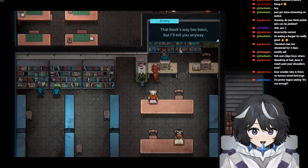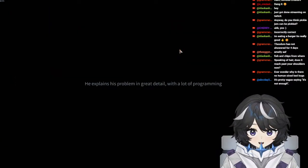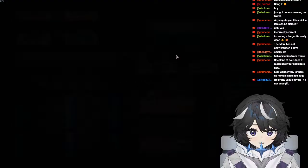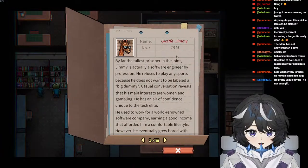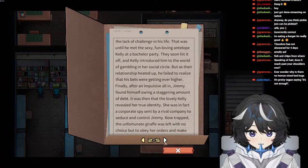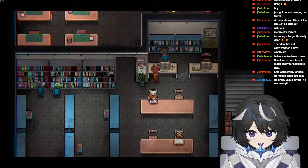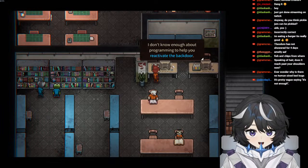Alec, it's pretty vague saying it's not enough. Agreed. He explains his problem in great detail with a lot of programming jargon. I see. By far the tallest prisoner in the joint. Oh my god. Oh god, this goes on forever. I don't care, Jim. I'm gonna be honest, I don't care. I don't know enough about programming to help you reactivate the back door.